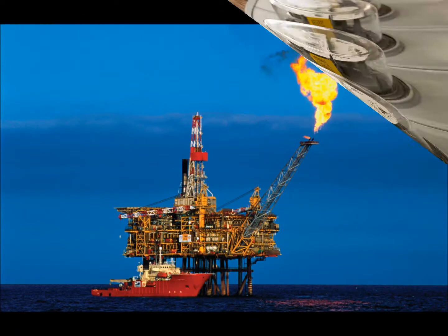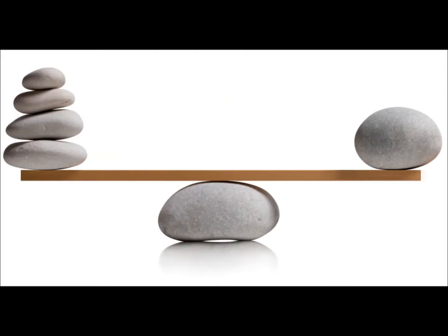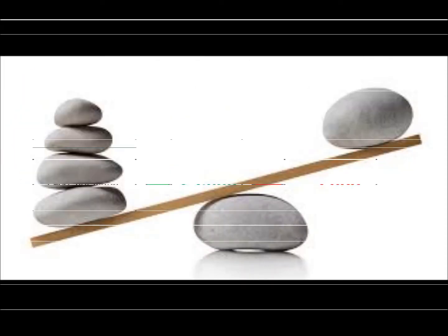Whether natural gas, electricity, oil, propane, or wood, the federal government says the average home in Canada consumes the equivalent of 30,000 kilowatt hours each year, 5,000 for plug, 26,000 for temperature. But that average house rarely produces any of its own plug or temperature.